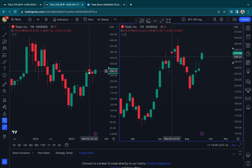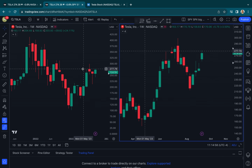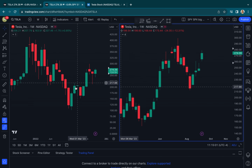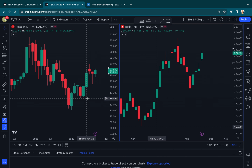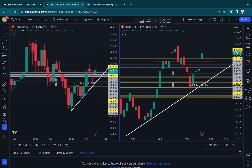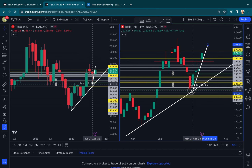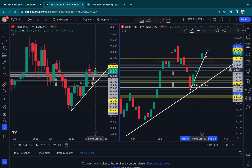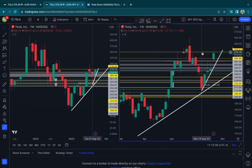We got this rejection candle here on the monthly back in July, and since then we have not been able to get above that candle. So does that mean that Tesla's in a reversal right now? I don't know that that's the case yet, because on the monthly we're still on an uptrend. We haven't broken this uptrend on the monthly, and we're still on an uptrend on the weekly. Let me turn my levels on and throw up a trend line. So I don't necessarily have a lot of confidence to short Tesla right now, not with my current trading plan. That's not a move that I want to take right now.